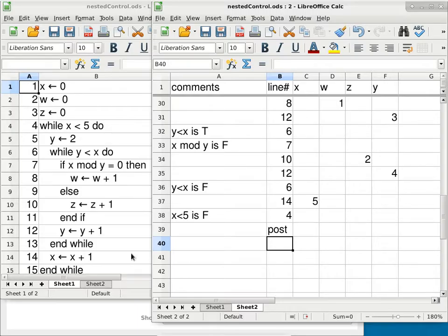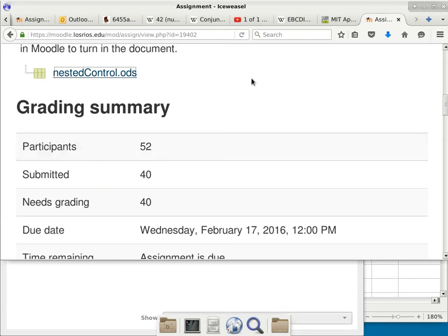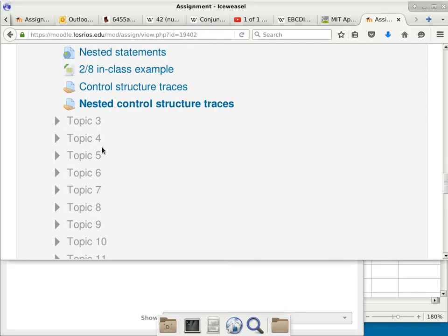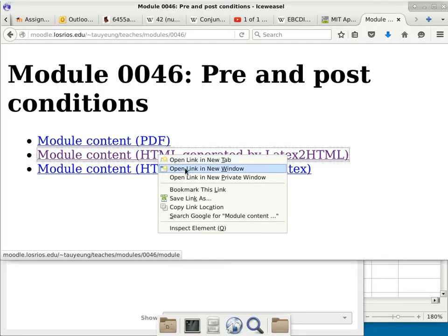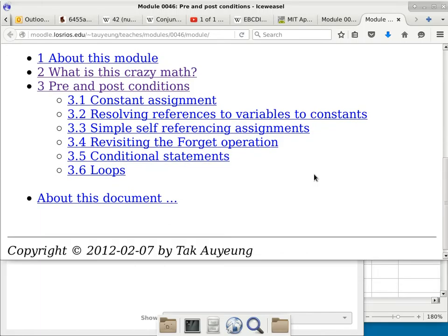Now, with this out of the way, we are going back to the notes. We were talking about pre and post conditions of topic 3 already. And this is a rather nasty chapter, I would say. We talked about pre and post condition.